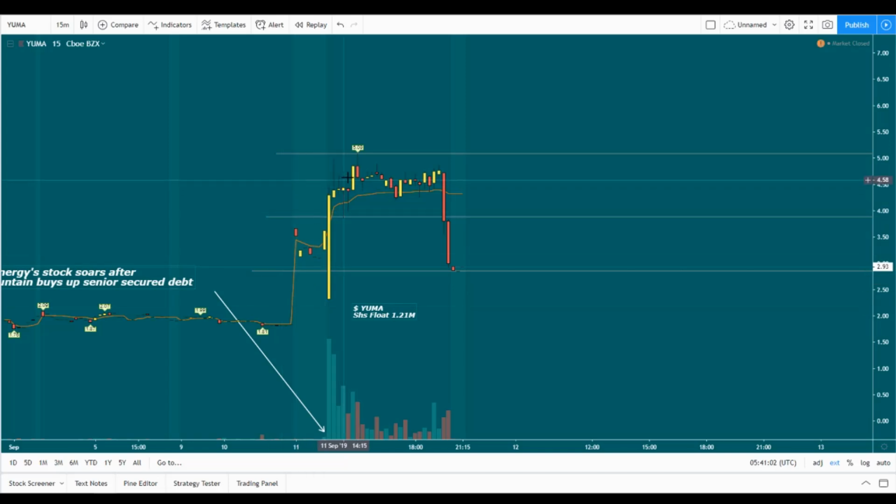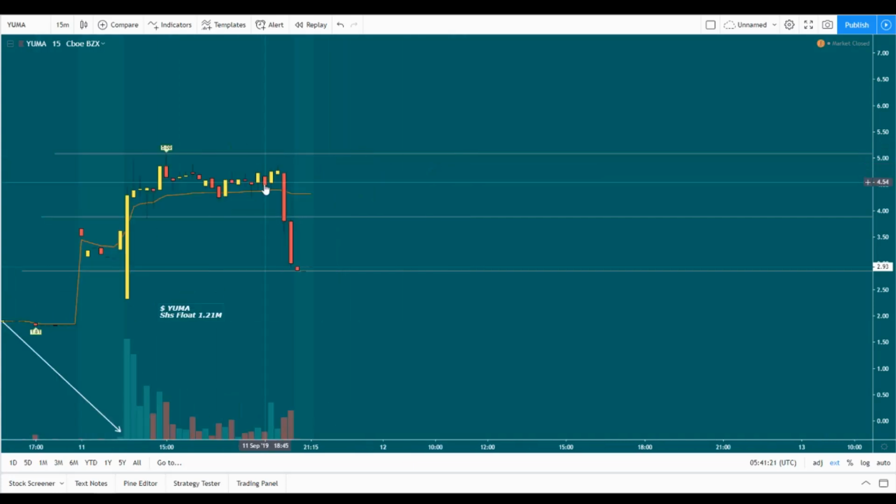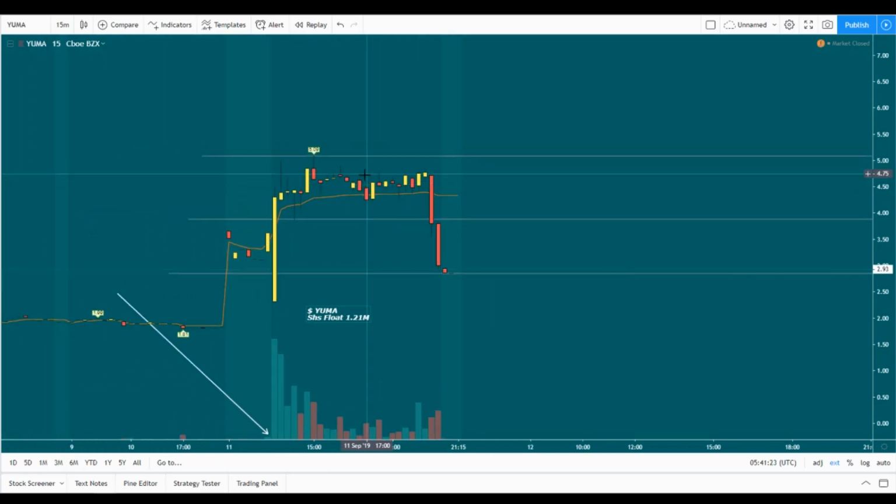The structure is pretty much broken at this point. This was the main structure for the day, and we broke right through it, retested off that line and just got dumped down. Very unlucky. Let's talk really quickly about how you could have made sure that you avoided this.